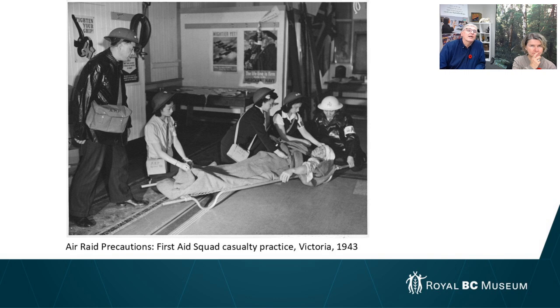I can't tell exactly what the second poster is. I don't know if they're aircraft, but the third one with the gentleman on it, on the immediate right, is in support of the Merchant Navy, who were so vital to the war effort and were targeted by the German Kriegsmarine out in the Atlantic and elsewhere, destroying vital supplies and, of course, causing tremendous loss of life.